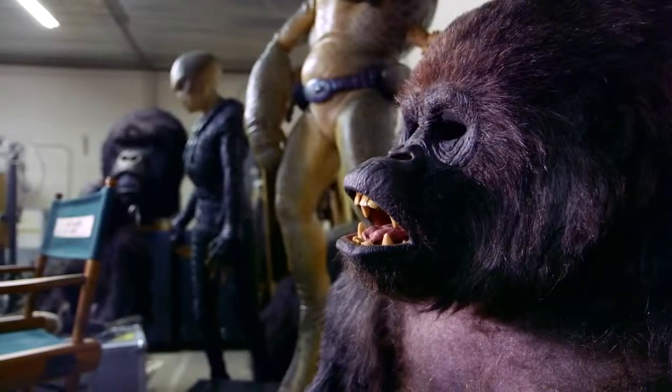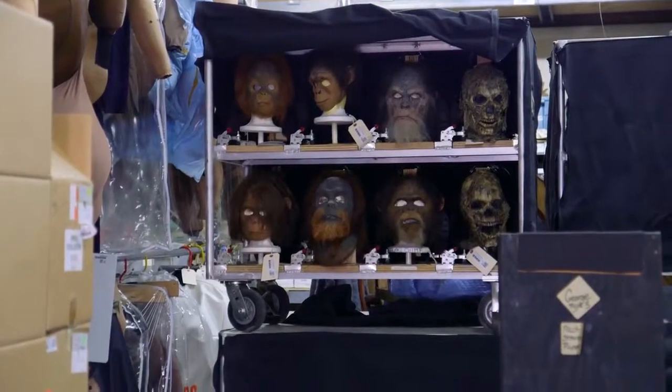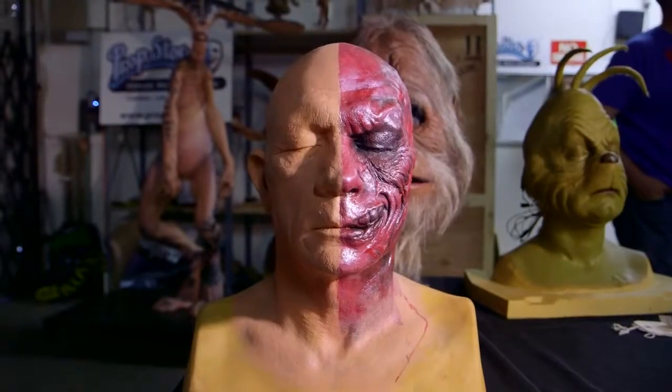And Rick Baker's shop worked on so many seminal films. We're talking about Planet of the Apes, Gremlins, Batman, Men in Black, of course. I want to hear all those stories. Well, we're going to be joined by Rick Baker in just a moment and hear some of those stories directly from him and chat with him. So stick with us.